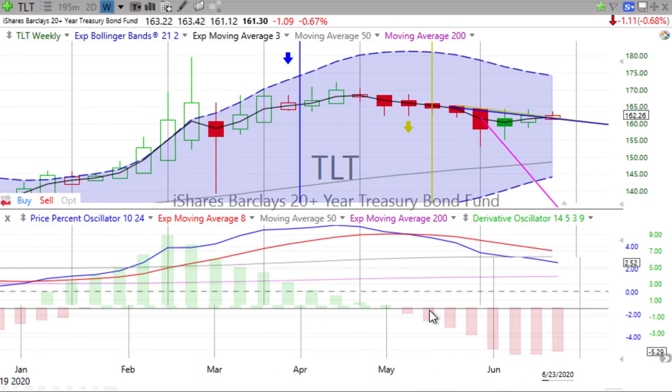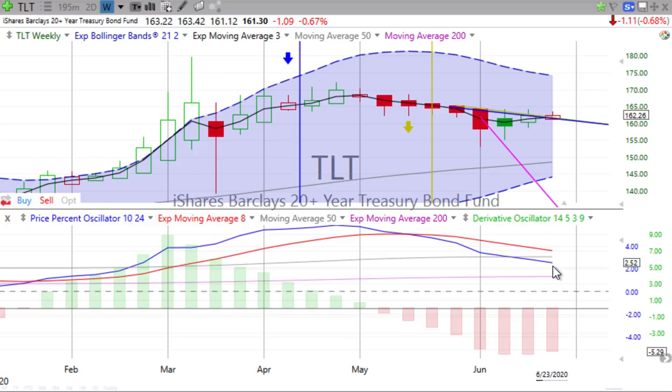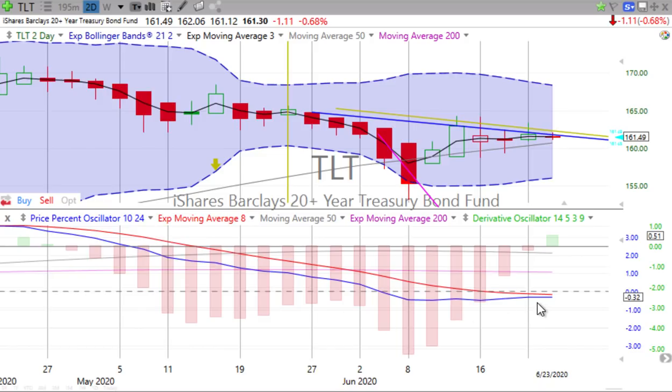Derivative oscillator losing downward momentum. Price percent oscillator still heading down, about the same angle as it has for the last 3 weeks. So we'll continue to watch, see how that shapes up. Look, it doesn't have enough energy to see the 2-day chart crossover going up. So it's sort of stalled right there on the 2-day trend line. We'll continue to watch and see how that goes, and also we almost have laminated the weekly.